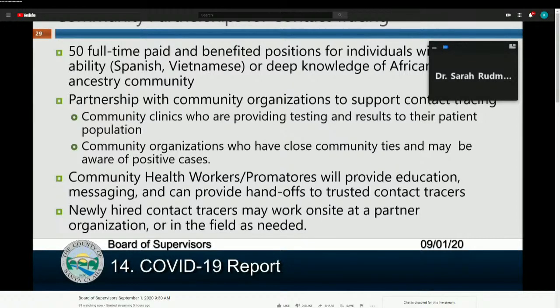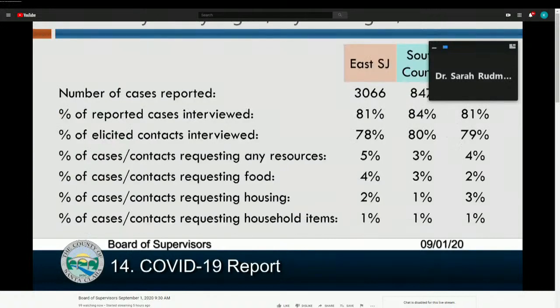And so these new contact tracers, unlike our previous workforce, which is entirely remote, may also work on site at a partner organization or in the field, wherever we hear from the community is going to be most effective and serve people best. And then next slide, please.